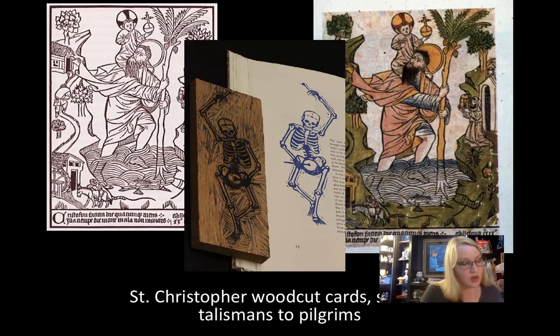And as you would go on these pilgrimages to churches and cathedrals, you actually could pick up souvenirs. And one of the souvenirs you could take was a woodcut, right? So a little paper woodcut. And you can kind of carry it along to protect you, because as you can imagine, the pilgrimage road would be full of thieves and cutpurses and cutthroats and horrible people, like any time you travel.